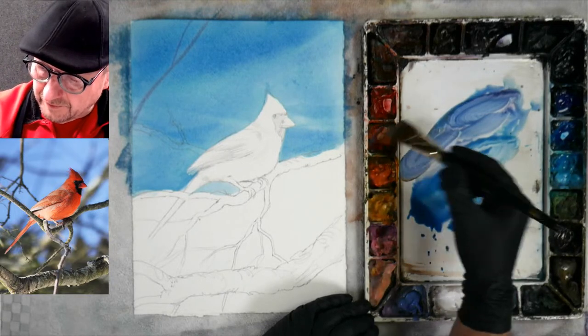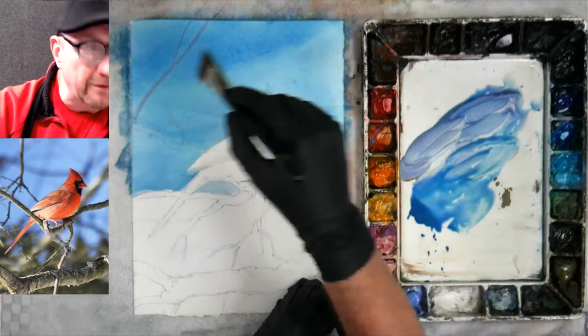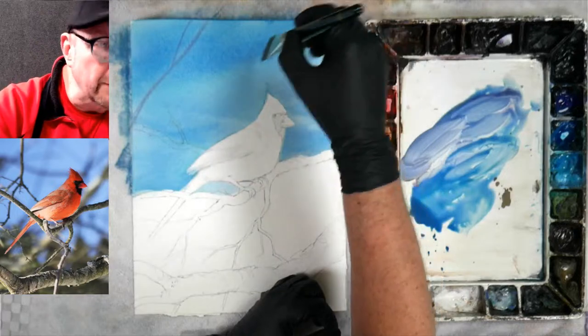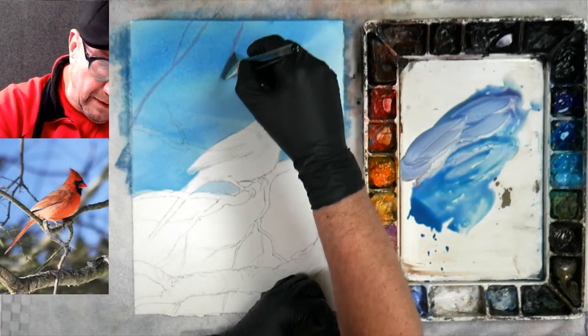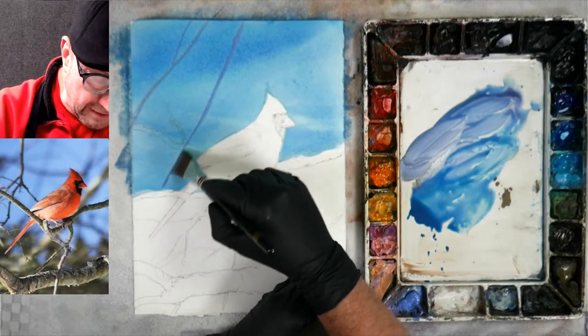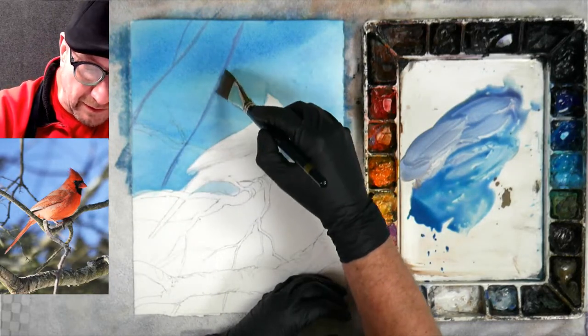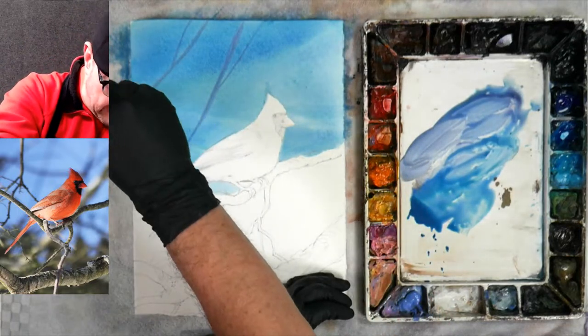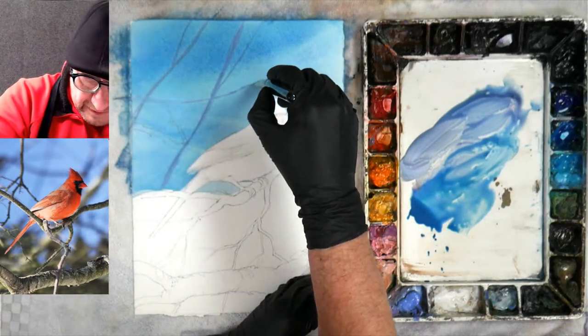So a little bit of orange into this violet to make it a duller color. I'm just going to do some branches here. See, you can do them while it's wet, and you just make a nice amount of pigment so that it doesn't bleed too far. And I'm going to do one across like it is in the picture.